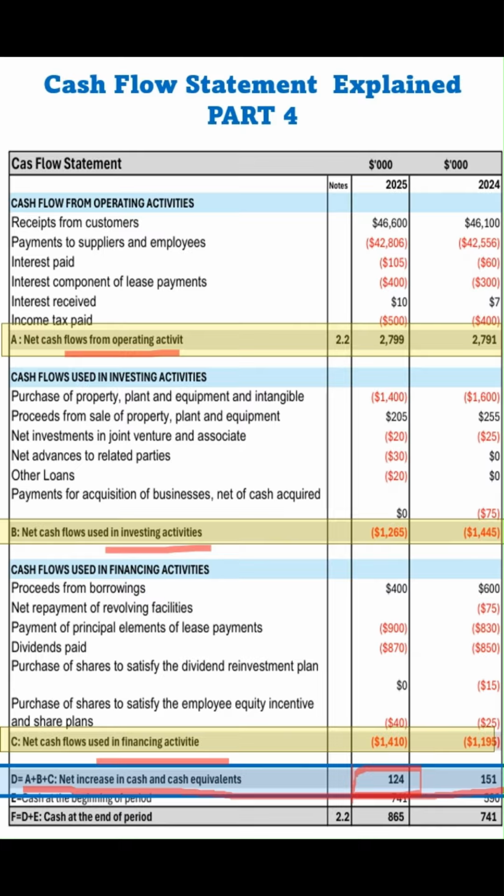If the total cash flow is negative, it means more cash is leaving the business than coming in. That's not automatically a red flag, but it does warrant a closer look. For example, the company might be investing heavily in growth or returning capital to shareholders, both of which can be strategic decisions. So, interpreting total cash flow always requires context. It's not just about the number, it's about understanding why that number exists.